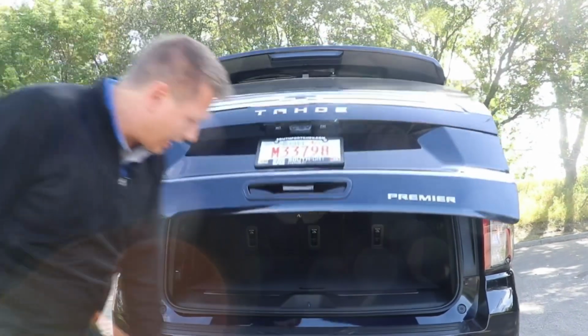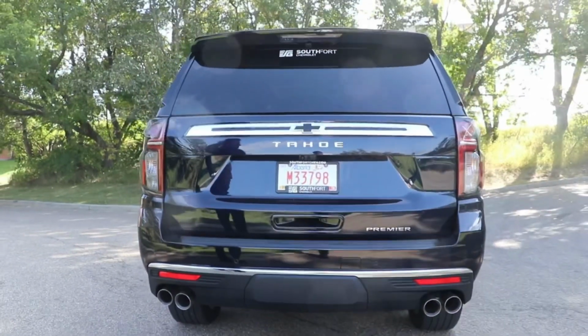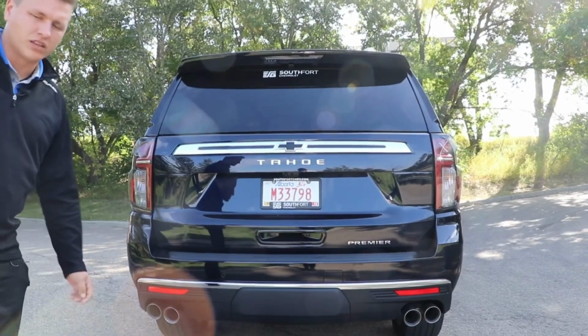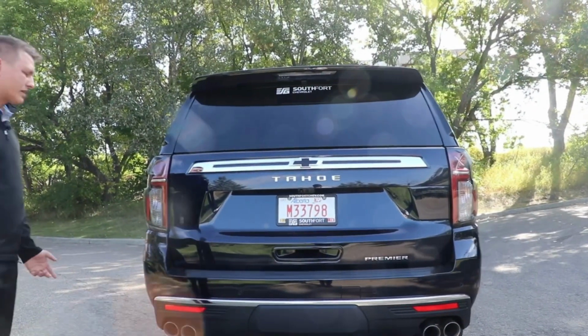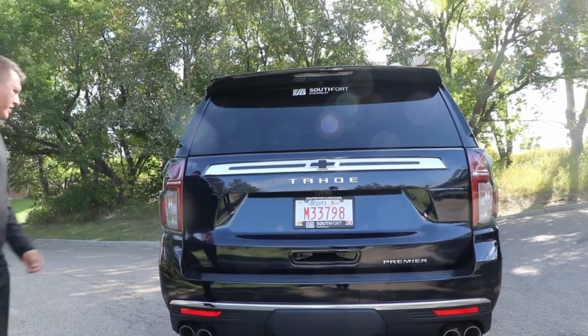It does also still have the hitch down below, so these are still able to tow just over 8,000 pounds. I believe it's 8,300 or 8,400 pounds depending on the model that you go with, in a max trailering package Tahoe, where last year was right around the same kind of weight.